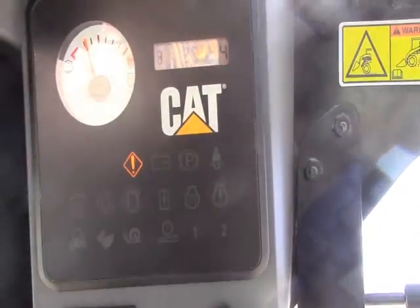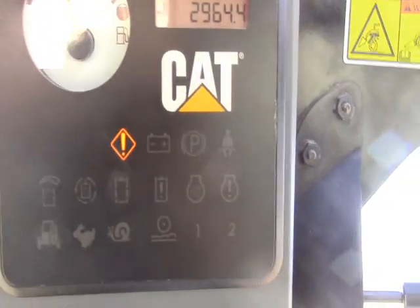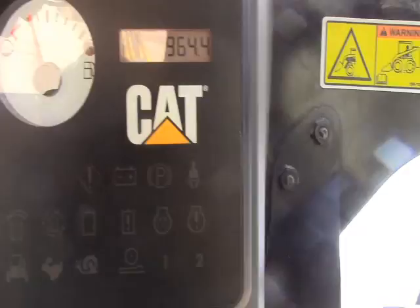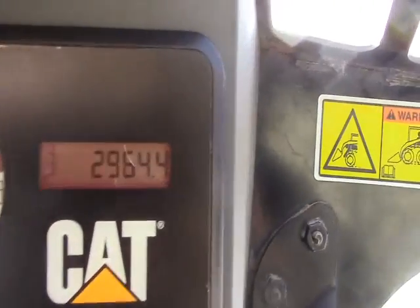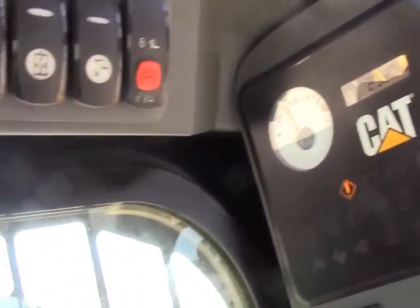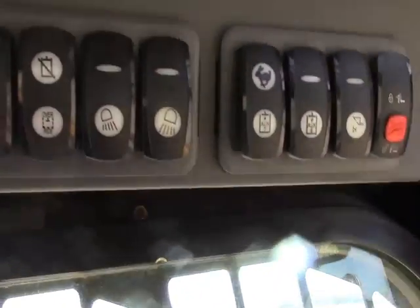We had to boost it off, guys. Something got left on, we boosted it. It's showing a code that may very well go away when you crank it back up. That has not been on there. 2964 hours is what it's got. There's all your other switch functions up top.